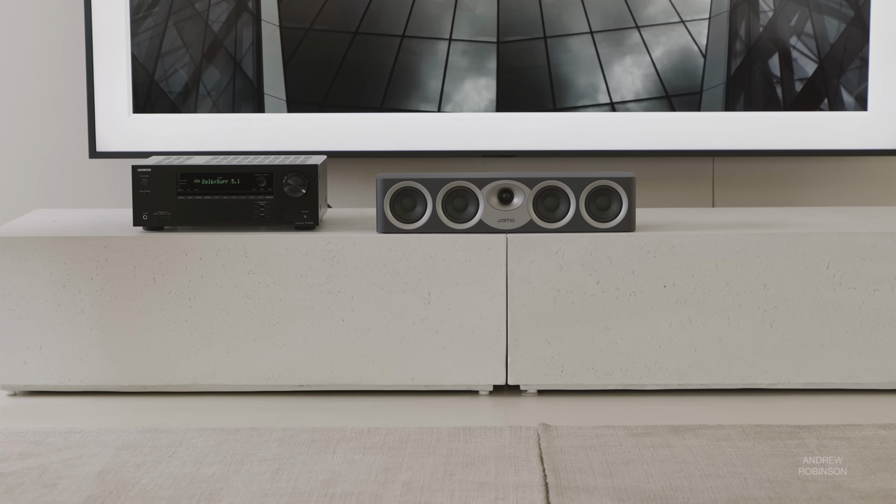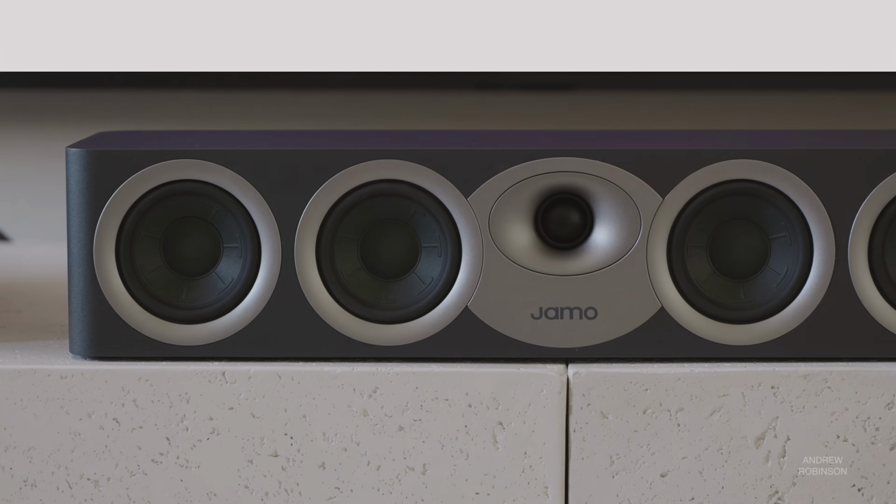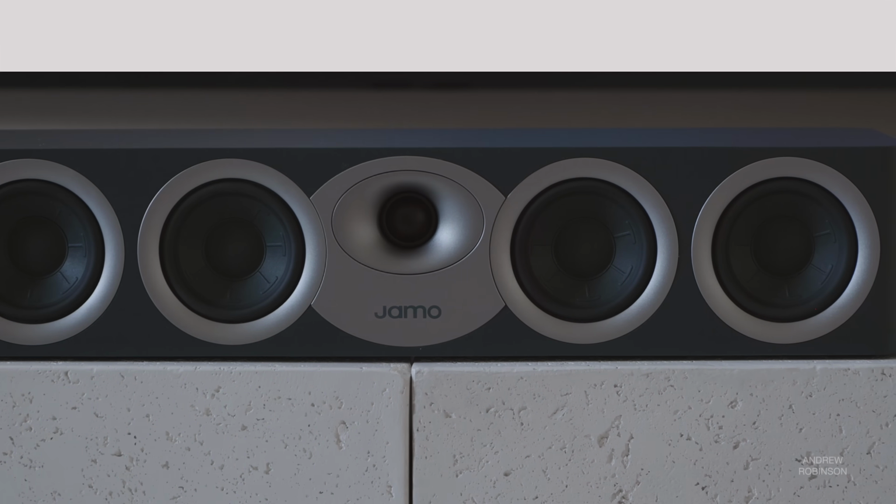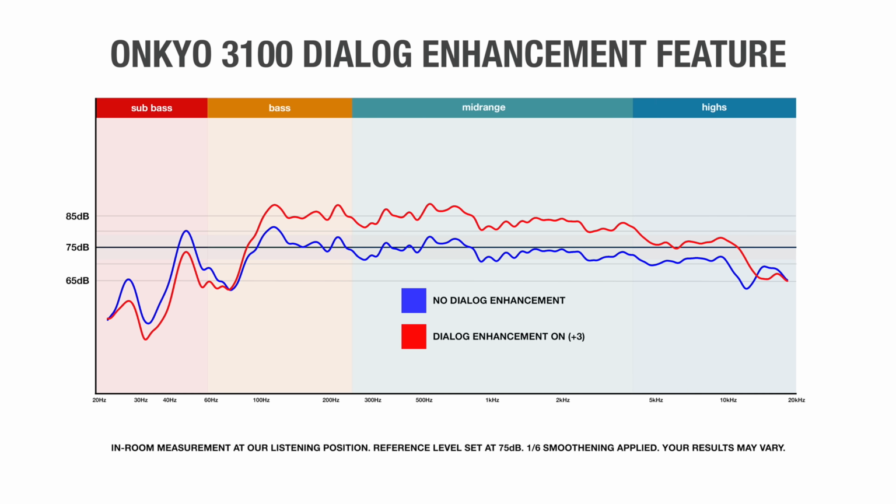Now, the 3100 has a dialogue enhancement feature, and it will definitely make most vocal ranges stand out, but it does so at the expense of the rest of the amp's tonality by injecting quite a bit of energy into your speaker's response across the board, starting at around 100 Hz. When the dialogue setting is set to anything greater than +1, the receiver sounds more forward and brighter, and it may even cause some of you fatigue. So I would keep this in mind. Using the dialogue boost in its lowest setting is totally fine, but I highly advise not going much beyond that.